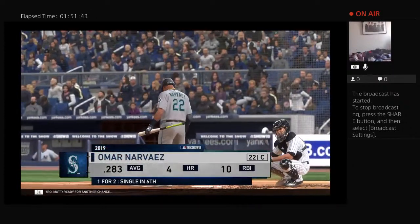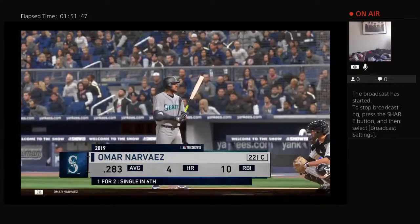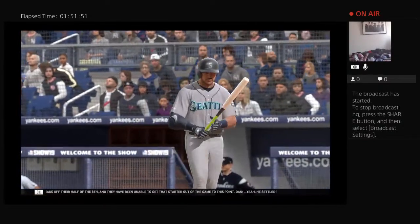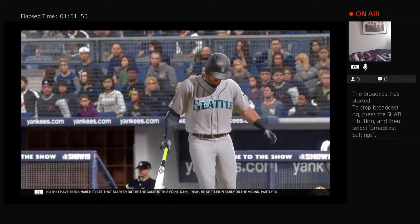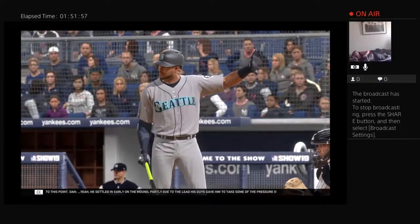Ready for another chance? Omar Narvaez leads off their half of the 8th, and they've been unable to get that starter out of the game to this point. Yeah, he settled in early on the mound, partly due to the lead his guys gave him to take some of the pressure off. He's taken that and pitched very effectively in this one.